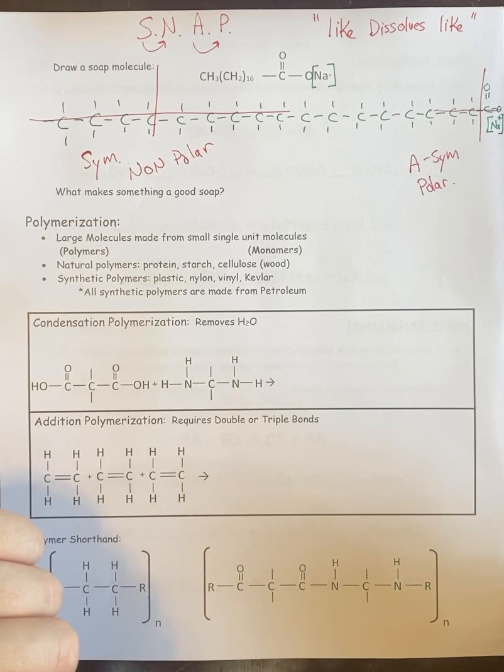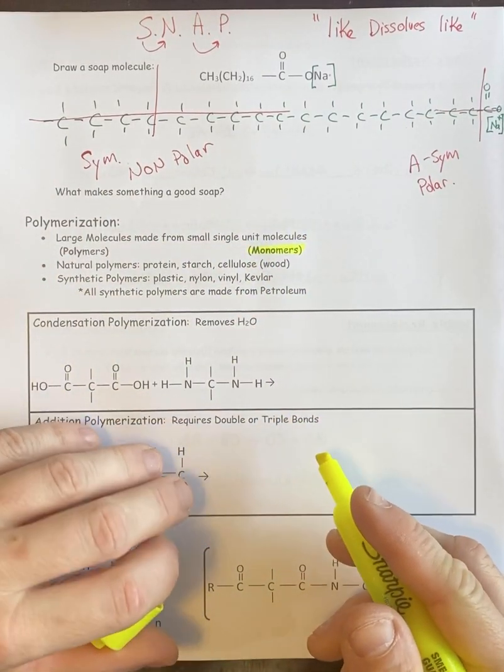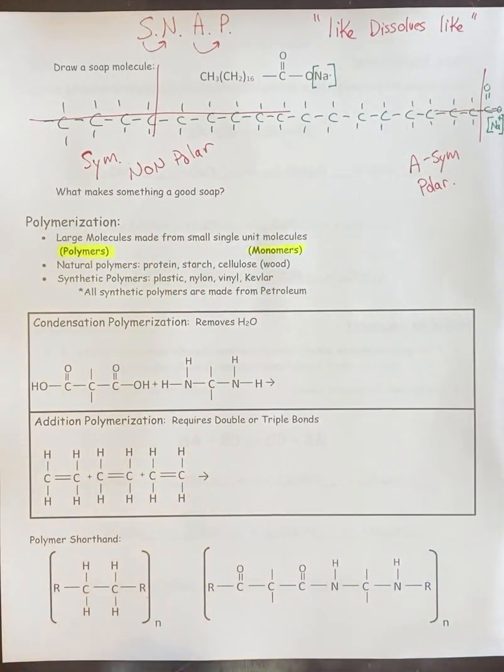We basically take little individual chains that we call single units or monomers, mono meaning one, and we link them up to make a polymer, poly meaning many. Okay, and there's two types of polymers. There's natural polymers, like the types that we find in nature, so proteins like in your muscles, starches like carbohydrates, and cellulose like wood. They're part of the reason our muscles are as strong as they are, the reason carbs can store as much energy as they do, and the same reason that wood can be as strong as it is. Okay, and so those are natural polymers.